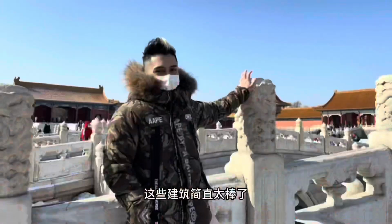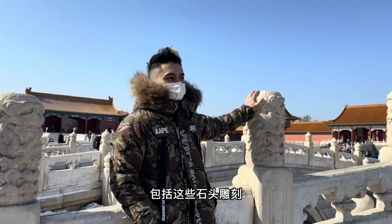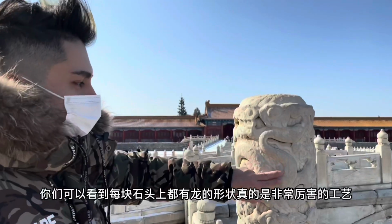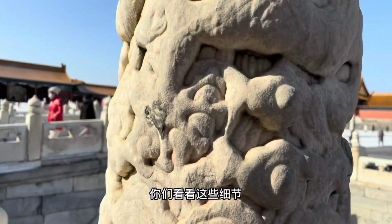That's pretty cool. It's amazing to think that the building of this place took a lot of time and put in everything, including these rocks. It took a lot of effort and time during those times. Every stone has dragons and shapes. Really good craft. You can see all the details in it.